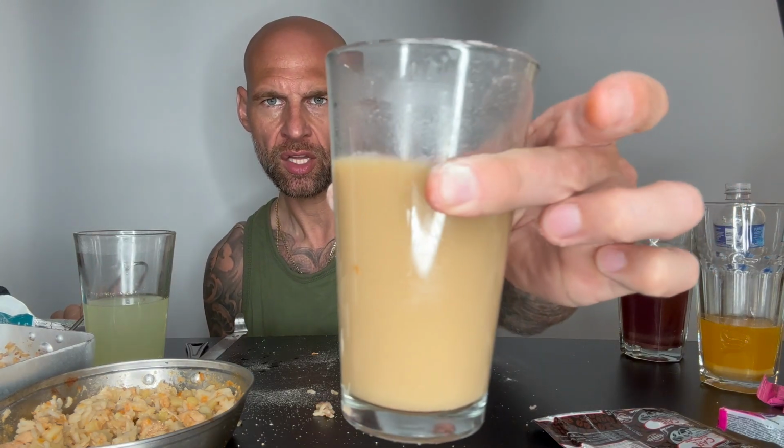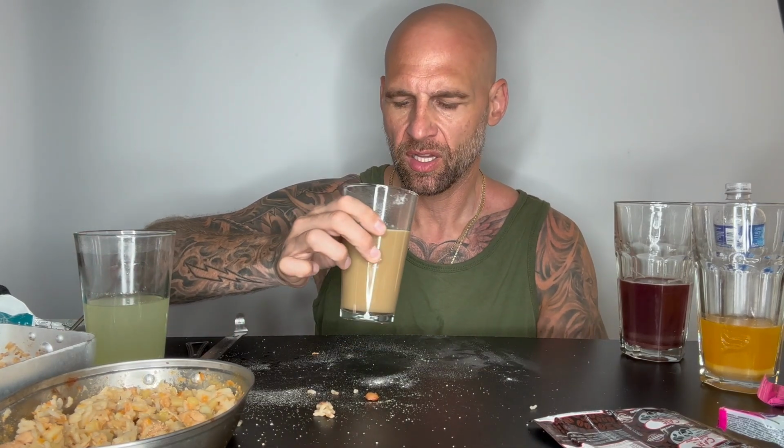Nice, beautiful color, nice and creamy. Smells like a cafe latte, all right? Not over the top with caffeine, but just creamy. Oh, and it's sweet. It's very sweet. And I don't like my coffee sweet, but this latte I do. It just tastes like a treat. 10 out of 10 for this latte. Really creamy, sweet, and smooth.